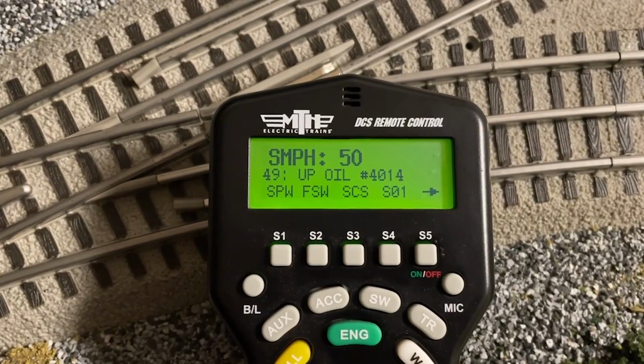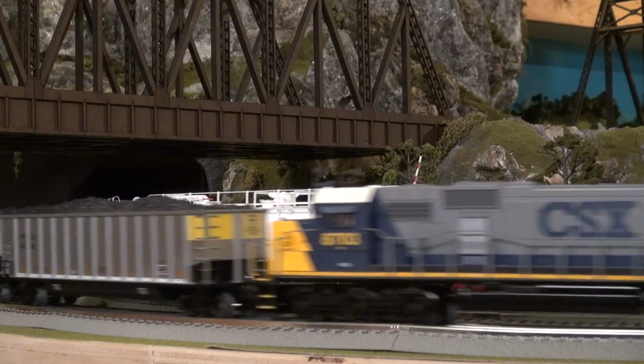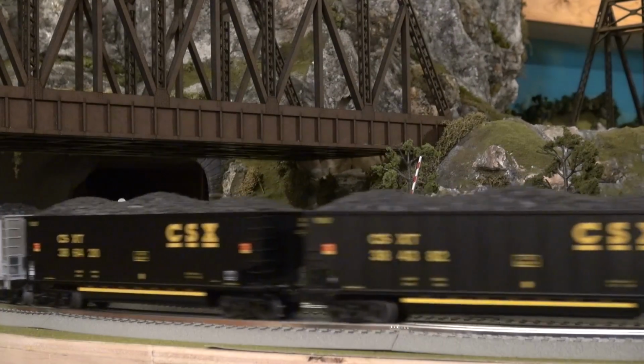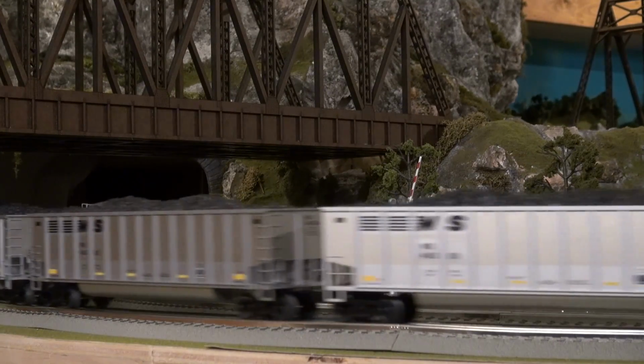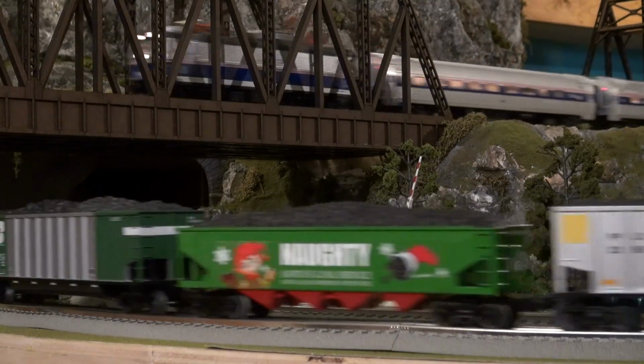To test the prototypical speed, I'm going to use my MTH DCS remote. MTH is great because it lets you set the speed to the exact scale mile per hour. Pretty fascinating. The readout on the screen will show you increments in true 1/48th scale miles per hour. Now I know I have some Lionel engines in the mix tonight, so the way we're going to do those is I'll pace them with another MTH engine to make sure that I set my speed. And we'll go over what those speeds are going to be in just a minute.